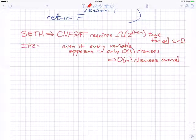What they showed in particular was if you take an arbitrary CNF formula, it's possible to partition it into a fairly small number of sparse CNF formulas, meaning that each variable doesn't show up very many times. Then your original formula is satisfiable if and only if at least one of these sparse formulas is satisfiable. And so as long as you can handle the case where each variable shows up only a few times, you can use that as a subroutine to solve the original CNF-SAT problem in sub-exponential time. Okay.